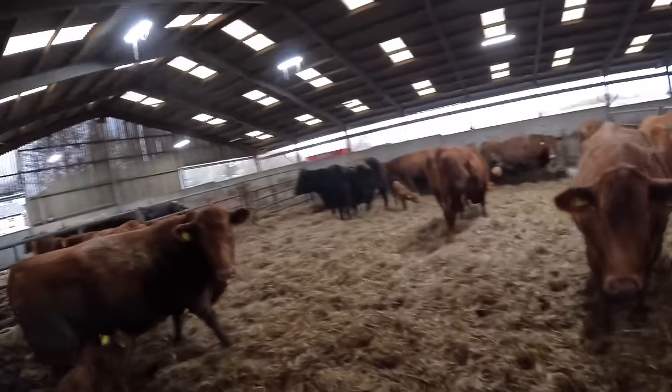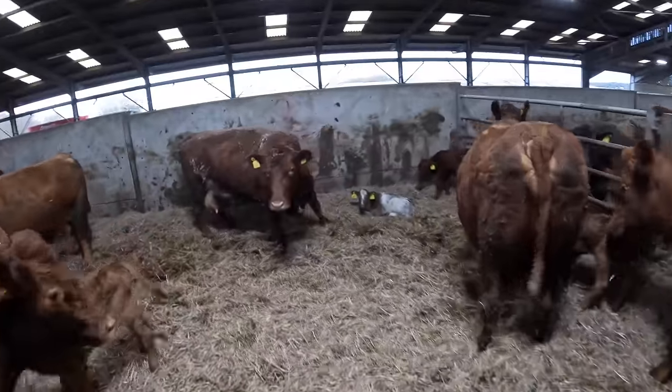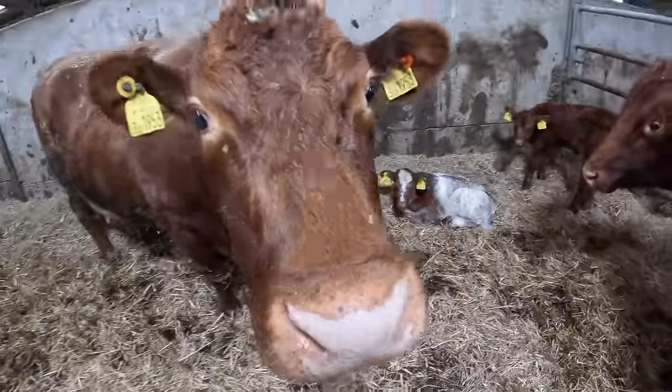Okay. I'll be very quick and very careful. But I want to show you this calf back here. Or are you going to get in my way? Look at this calf here. It belongs to this cow. This little speckly thing. What a beauty. Yeah, this is your calf.